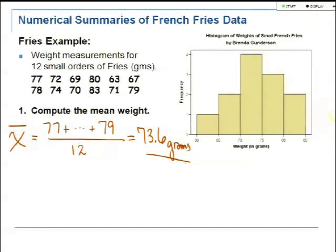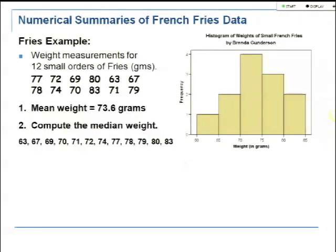All right, how about the median? Median, you need the data in order, and I provided that for you. We have 12 observations. So the median is going to fall in the middle between that 72 and that 74. So the median here will be what? 73. It'll be the average of the two middle observations, 73 grams.